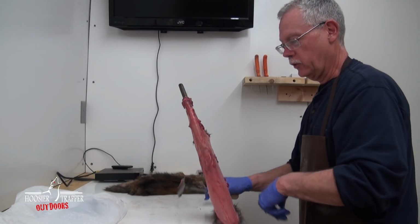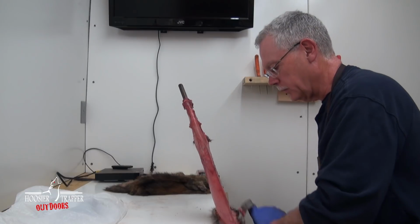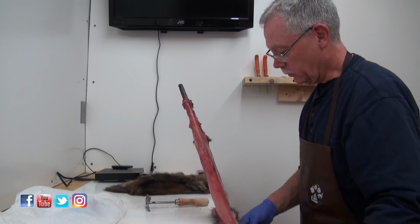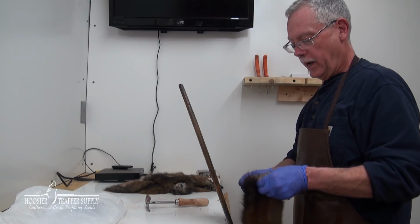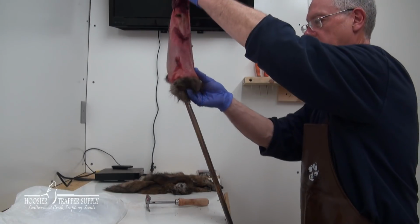And I don't turn the skin, I just turn the board over. This is an old fox board from years ago, back when we still had foxes. I mean, this board is literally 40 years old. Scraped a lot of muskrats, and just put the skin on there. I normally put the skin on the same way that you would on the stretcher, so it's symmetrical.